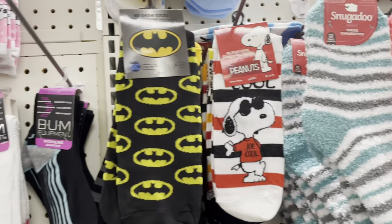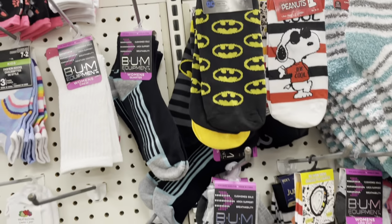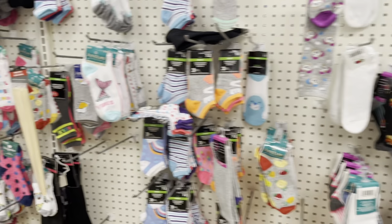Kids don't like to get clothes for Christmas, but they might like them if they have Snoopy, Batman, Wonder Woman, something cute on them. And there's a lot of cute ones here that kids might just be happy to get.